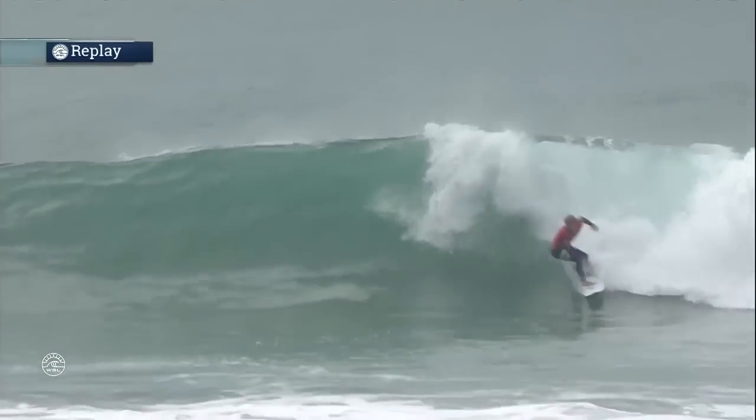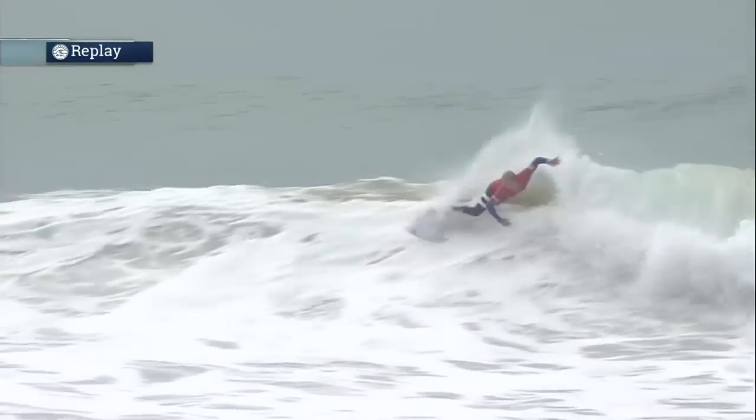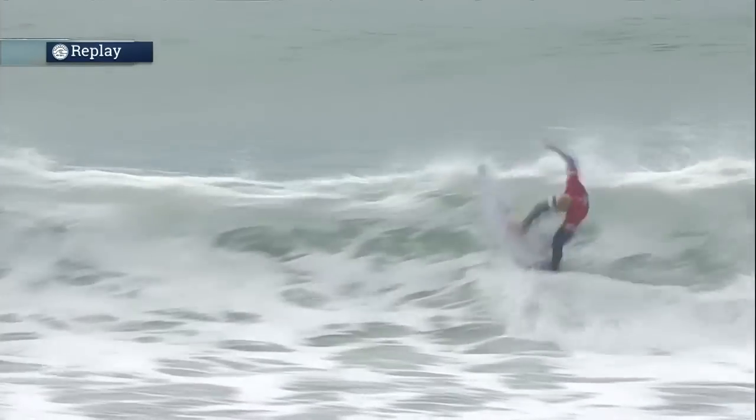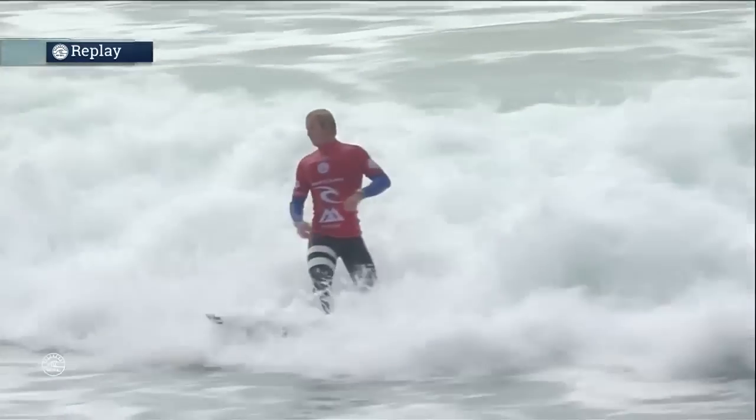What was your favorite part about this wave? Just the synergy between the maneuvers. I mean, off the bottom, off the top, combination of major maneuvers, solid on his feet right there, all the way through to the inside. And the thing I like about it, no claim.